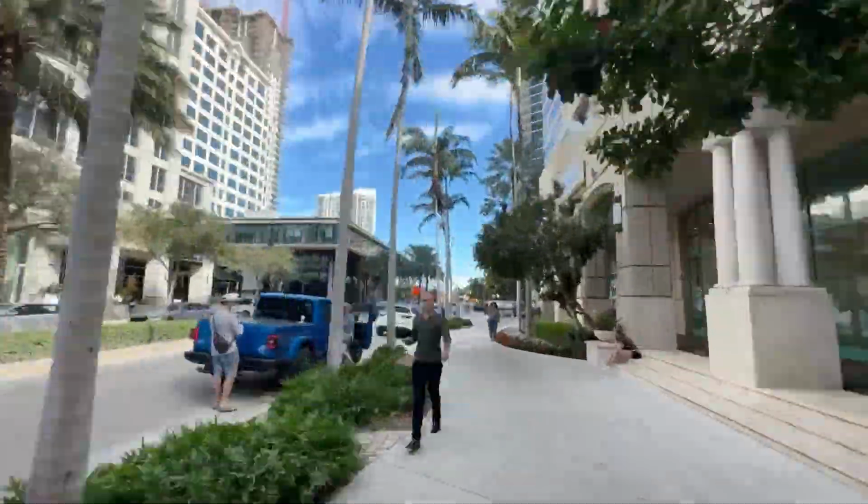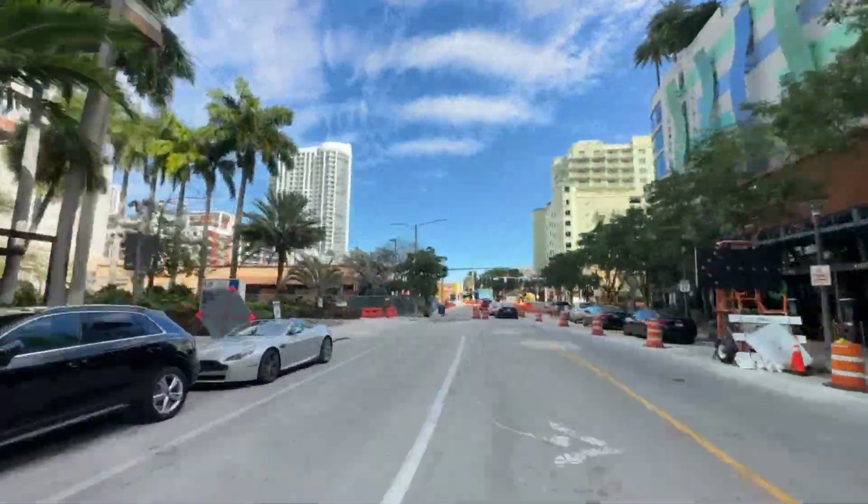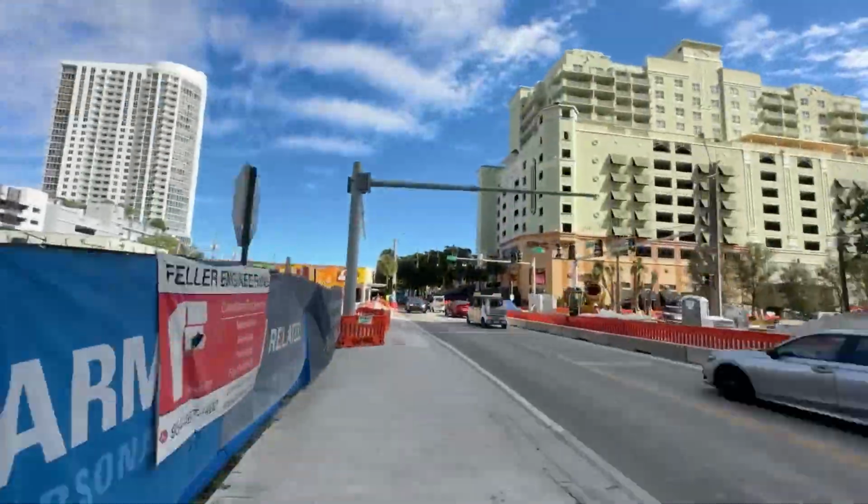As we work our way down Las Olas going east, there's plenty of fine dining options as well, with places like Yolo, Fogo de Chao, and Del Frisco's.